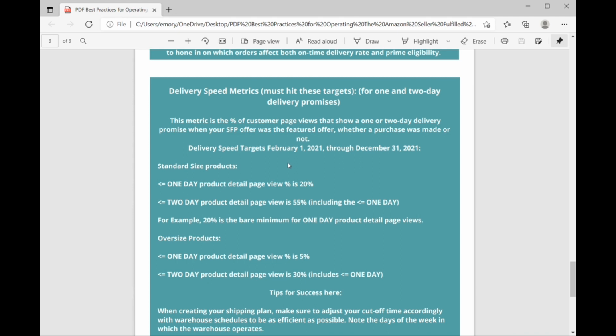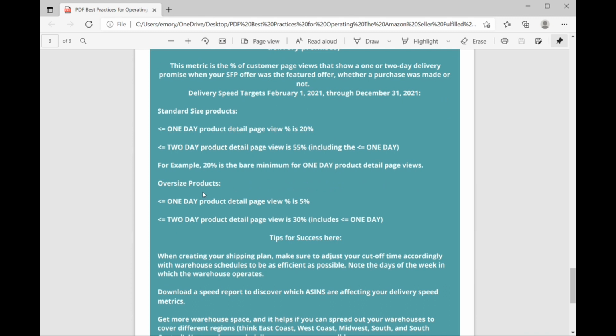Okay, so for your standard size products, your 1 day product detail page view needs to be 20%, and then your 2 day needs to be 55%. So 20% is the bare minimum for your 1 day product detail page views. And so this means that when a customer or a potential customer goes into your listing and they look at it, 20% of them see that they can get it delivered to them in 1 day. Okay, let's look at the oversized products. So the 1 day product detail page view percentage is 5%, and then 2 day is 30%.